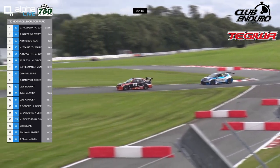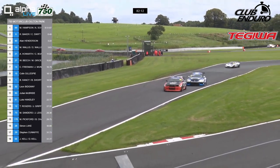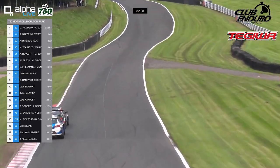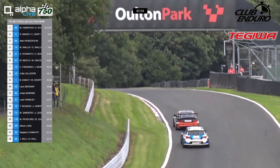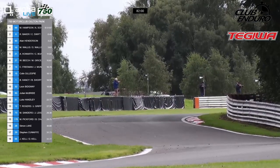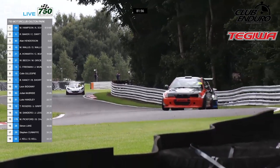Here are the leaders once again down at Hislop Chicane, and it's still the BMW of Andy Schultz ahead of Carl Swift in the more modern Seat Euro Cup car in second place, who really looked determined to get through in that Area Motorsports car, but so far unable to find a way through. Alan Henderson, be interesting to see if he's now capable of closing on them. I suspect he might be, actually.